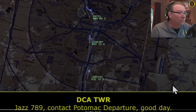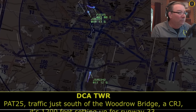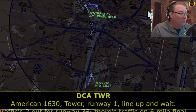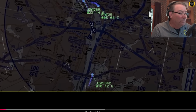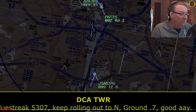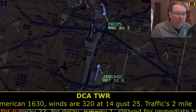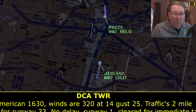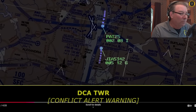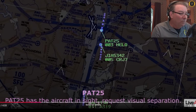American 3130, slow to final. Pat 25, traffic just off the Wilson Bridge, a CRJ at 1,200 feet, setting up for runway 33. Pat 25 has the traffic in sight, request visual separation. Visual separation approved. American 1630, tower, runway 1, line up and wait, traffic short final runway 33. American 1630, runway 1, clear for immediate takeoff. Pat 25, get the CRJ in sight. Pat 25, pass behind the CRJ. Pat 25 has the aircraft in sight, request visual separation. Good separation.